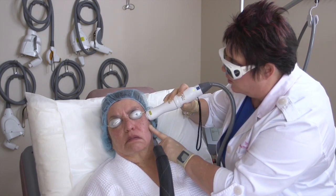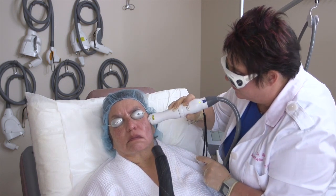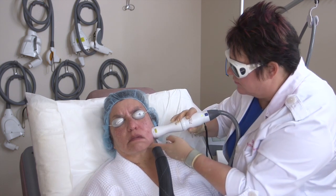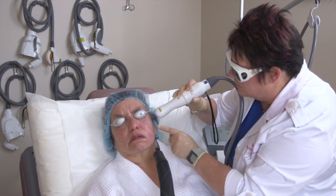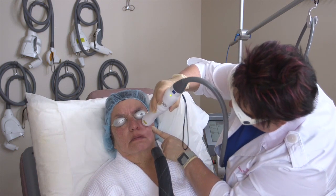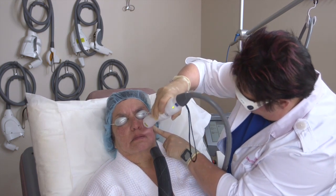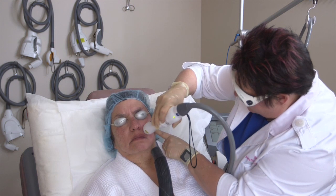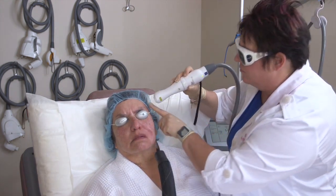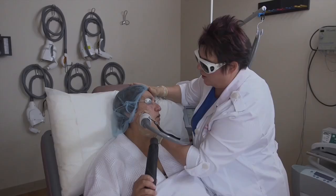So it can help with a little bit of laxity. And just one extra pass over those keratoses, because we want to get a higher density so we can get better absorption there. Good pressure on the skin.